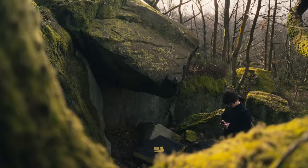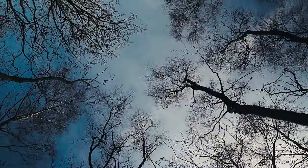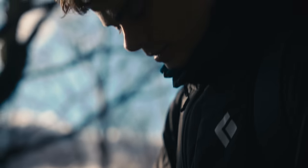A lot of the crag is in the woods. It can stay quite dank, so if it's been wet or if it's been raining, there's a lot of moisture in the undergrowth. So some of the boulders can stay quite damp, and because the rock is sandstone, it can be quite fragile, so it's best to just walk away and leave it for a drier day.